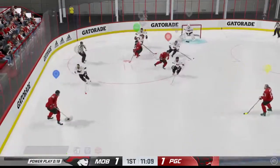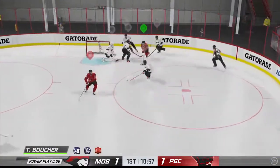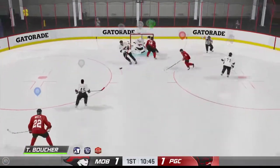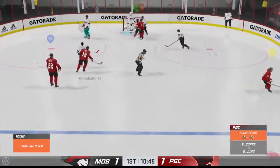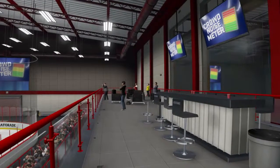And momentum on their side as they win the draw here inside the offensive zone. Slides the puck near the front of the net. Stopped by the goaltender. Sometimes you're in close, but still pushing and shoving. The whistle doesn't bring this play to a halt at all.